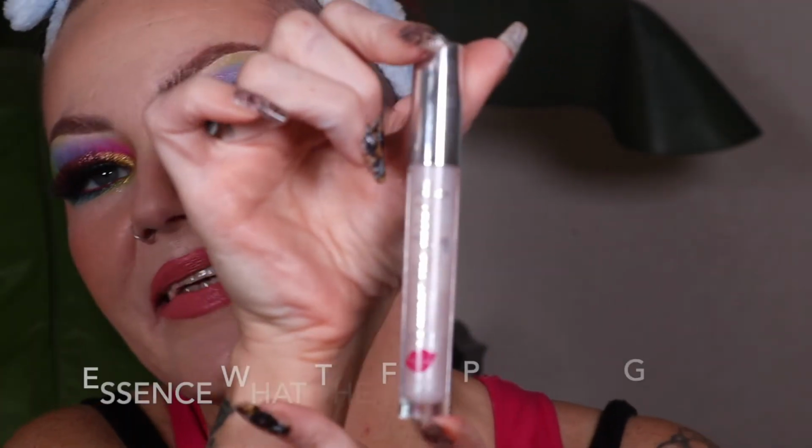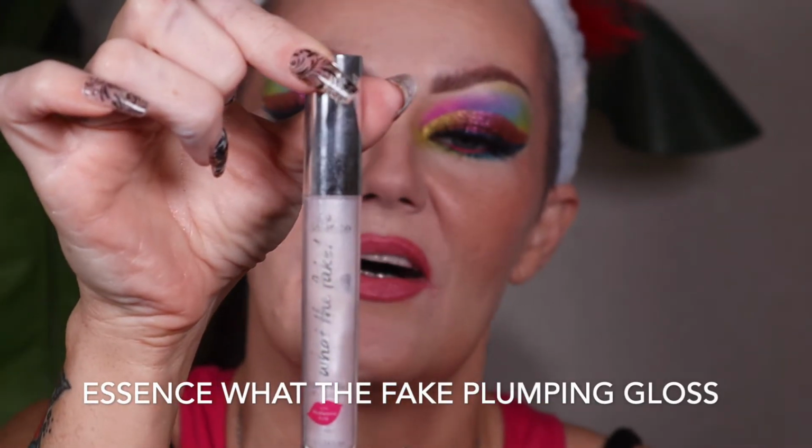Okay, gloss. For gloss, I have a great lip pumper. This is the new Essence What the Fake gloss. It is a lip pumper, but I love this. It's like a milky, glittery, just flattering gloss on everybody. Plumps up those lines. It is minty, so if you don't like that, you may not like this.